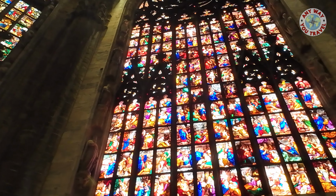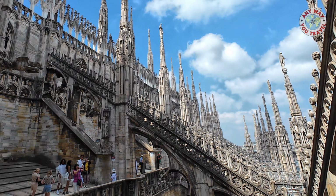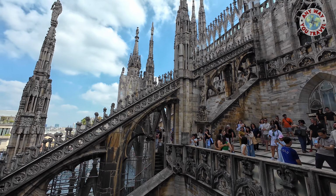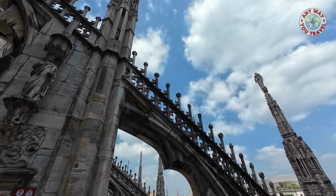Over the centuries, numerous architects and artists, including Leonardo da Vinci, have left their mark on the Duomo. The rooftop of the Duomo has over 135 spires and 3,500 statues. However, not all the work on the church was done during the Renaissance. The facade was completed in the early 19th century under the order of Napoleon Bonaparte, who was crowned King of Italy in the cathedral. The final touches, including the installation of the bronze doors, were completed in the 20th century.